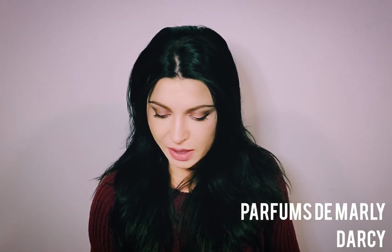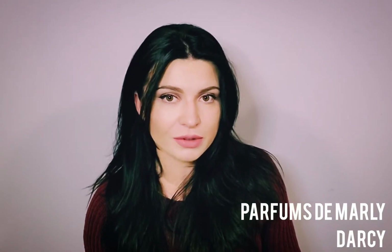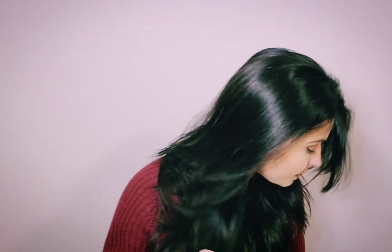The Darcy one, for me, was similar to Coco Mademoiselle and Miss Dior. It's got a similar vibe, but sweeter. It's more gourmand. When I sprayed it first, there's a note in it that makes it smell a little bit tropical. I don't know what the note is because there's nothing in there that's tropical at all. But yeah, Darcy, oops, I dropped one. Darcy is definitely from the same family as Coco Mademoiselle and Miss Dior.